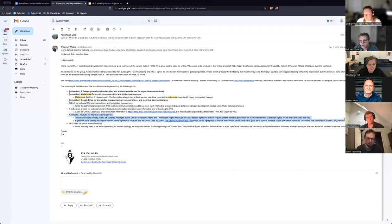So yeah, if everyone's okay with this, do we have any preference on the free Slack versus the paid Mattermost? That is the one big question at the moment that's still on my mind. Everything else is more or less a free tool.